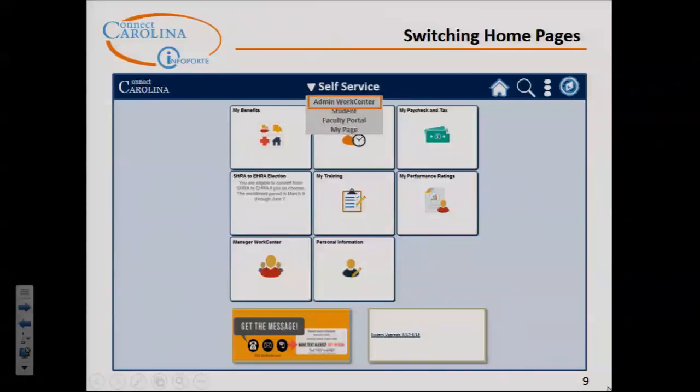So the very first time you log in, on May 20th, when this goes live, and I know everyone's going to come in first thing, log in, see what it looks like. The first time you log in, there's a hierarchy set in place for what page you'll see first. But you can quickly change that page if that's not the one that you want to see every time. And then every time you log in after that, it'll be to the page you set. So you can have it be that work center page, you can have it be the self-service page, you can have it be your own page.